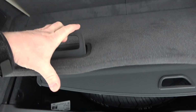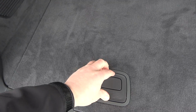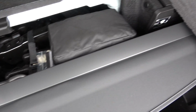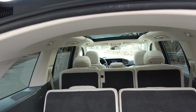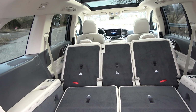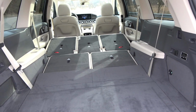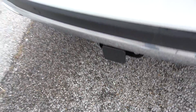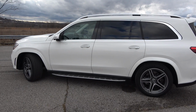Now, also new for this generation GLS is that you can put this divider right here, or you can actually put the divider right here if you don't want to use it. So we're going to pull all these down one more time. You see the driver's seat and the passenger seat move as well to get all three seats down, and now you have tons of cargo space back here. And for anyone wondering, the GLS can tow 7,700 pounds.